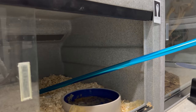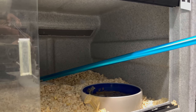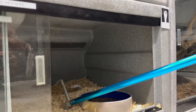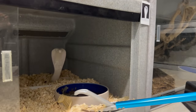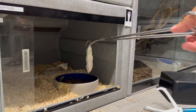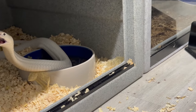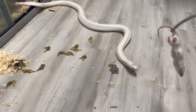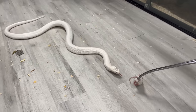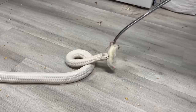Now guys, we're not using the tongs on this snake. I'm literally just using these tongs to figure out where he is. All right, Happy, try to go ahead and feed him. Always keep your eyes on the head of that snake. Bring him out the cage. Look at that. This is Kilo, the leucistic monocled cobra, having a tiny little snack with this small rat.